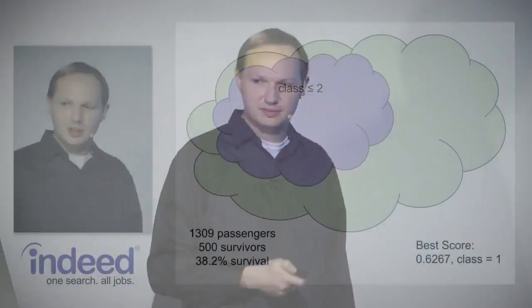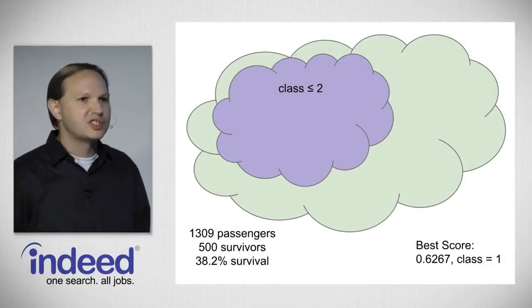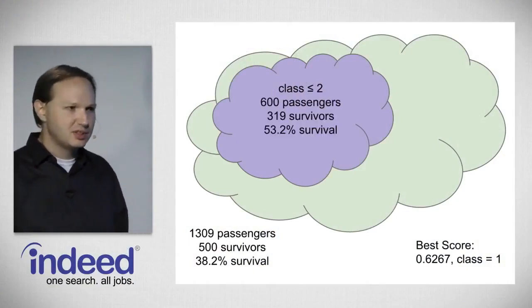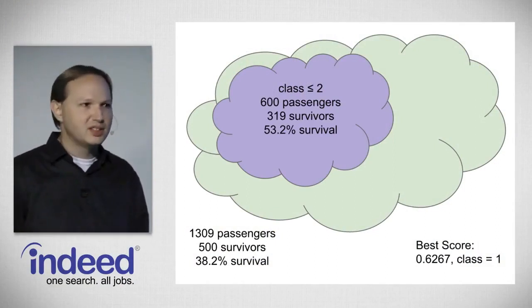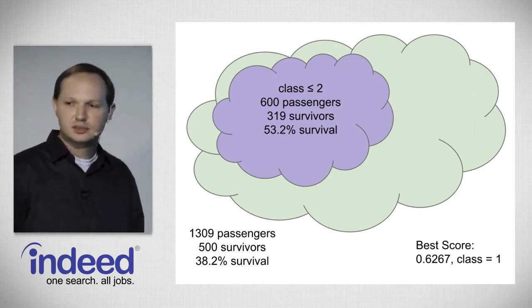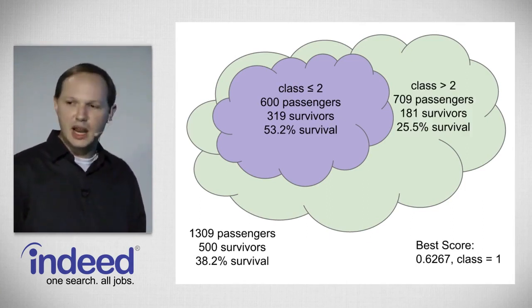Class is less than or equal to 2. What if we combine first and second class? 600 passengers, 319 survivors, 53% survival rate. So it's a slightly lower survival rate than just first class. Class is greater than 2. 709 passengers, 181 survivors, 25.5% survival.